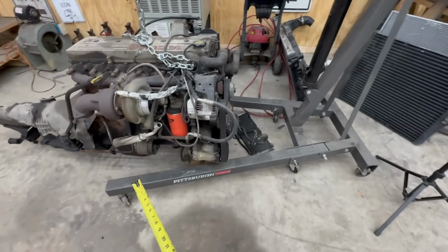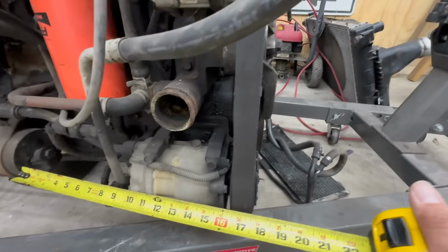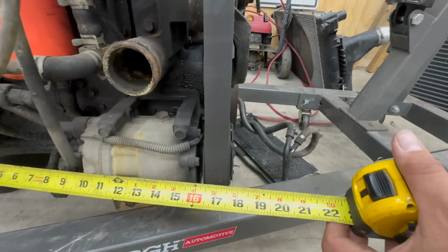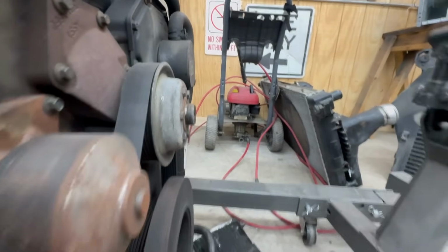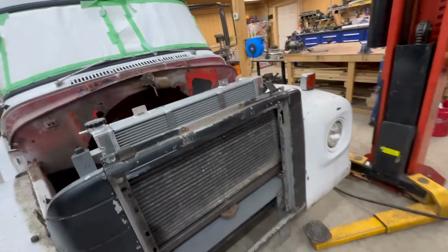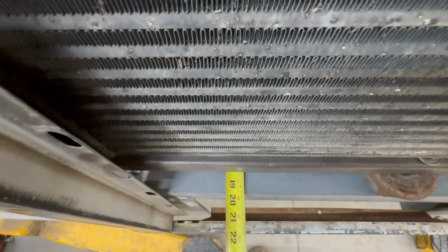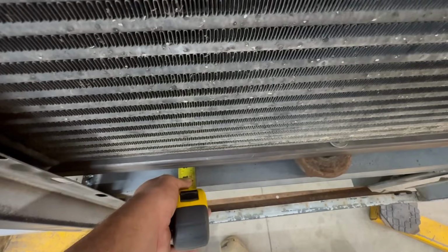Well, here's what we got. We take a tape and stick it on that engine mount right there and measure forward. The furthest point forward on the engine, we'll call it 19 inches, which would be about where the fan would screw on right there. So I'm going to say 19 inches. Then I come over here, stick the tape through here, come into where that mount is right there. There's 19 inches, so that kind of gives us an idea of where the engine front would be.